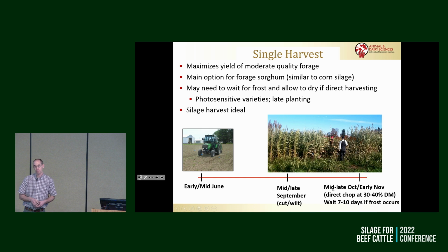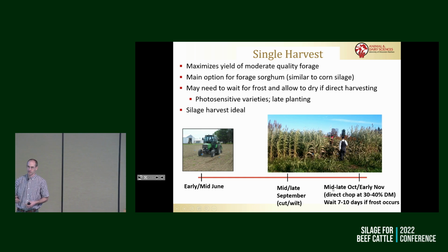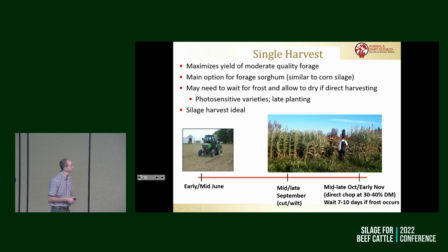The other option is a single harvest system, which is basically a corn silage type system. You're really going to maximize your yield. So typically with a single harvest system, you're going to have 2 to 3 times the yield as compared to a multi-harvest system. You're going to definitely have a bit lower quality forage, but in a beef cattle system, this is probably what is going to be used the most. You're not looking for really super high quality feed like lactating cows. So that's probably what most beef producers would use.